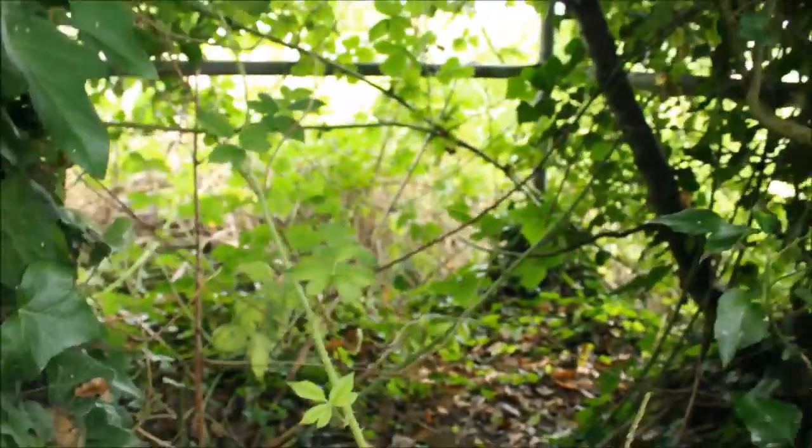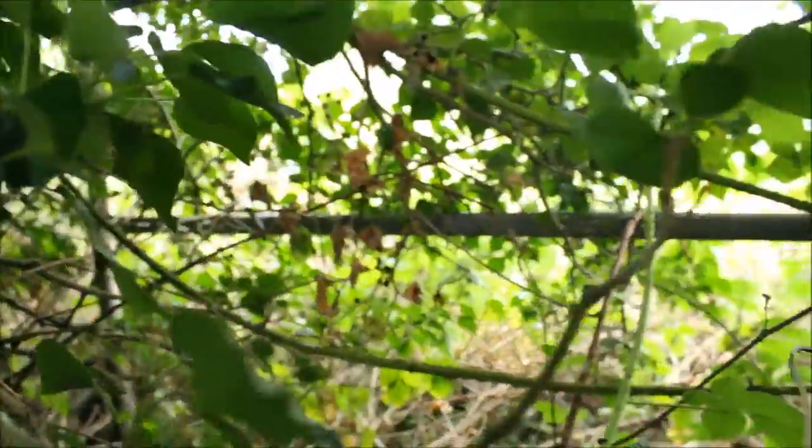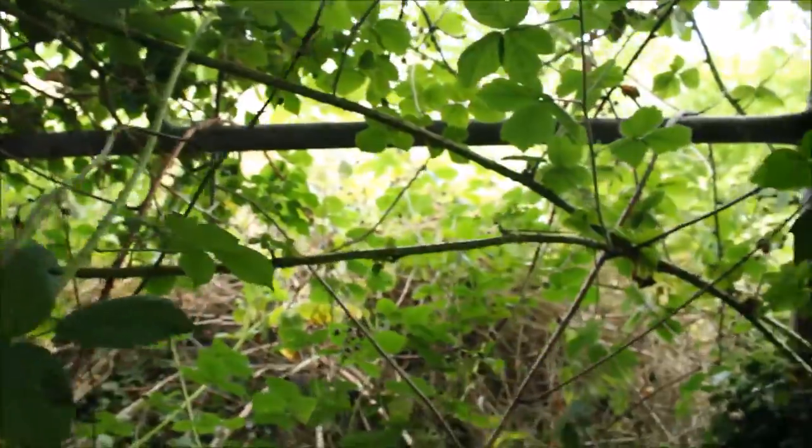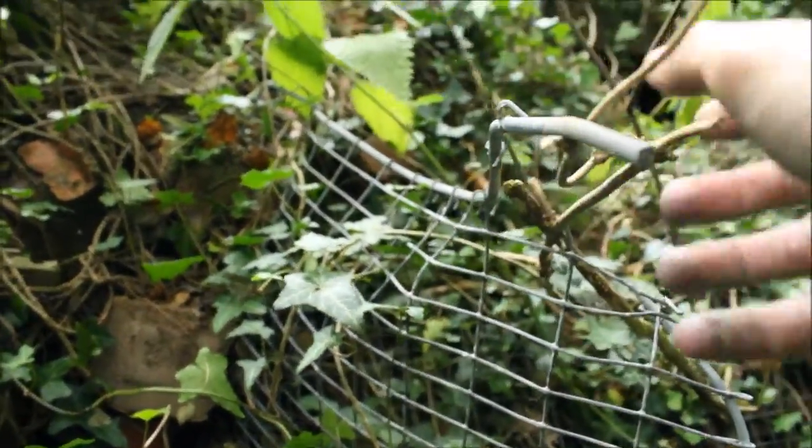Well, look at this out here as well. Literally, it's so overgrown and it's overgrown one of the entrances. Lots of old metal and stuff. Oh, good thing I've had my tetanus jabs.